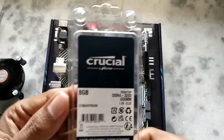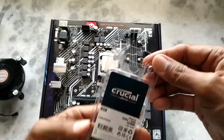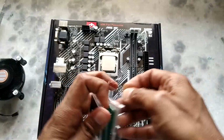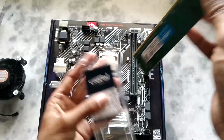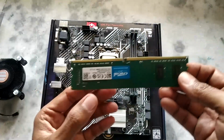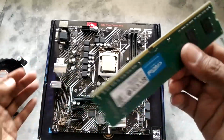Now for RAM, I've chosen this Crucial 8 GB RAM. For this RAM I paid about 1600 rupees. Let me take the RAM out. Eventually I will buy one more stick from the same brand. As you can see, this is how the RAM looks. So let us put this in our motherboard.